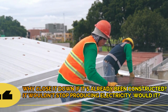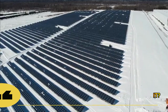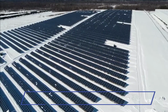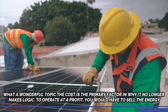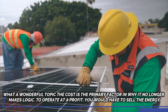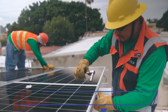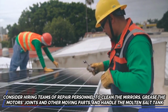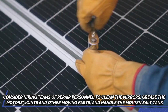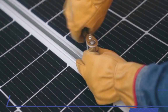Why close it down if it's already been constructed? It wouldn't stop producing electricity, would it? What a wonderful topic. The cost is the primary factor in why it no longer makes sense. To operate at a profit, you would have to sell the energy. Consider hiring teams of repair personnel to clean the mirrors, grease the motors' joints and other moving parts, and handle the molten salt tank. All of these would be expensive.